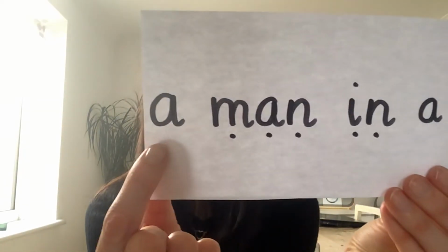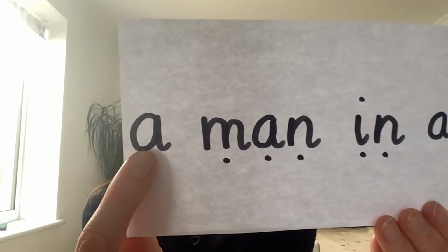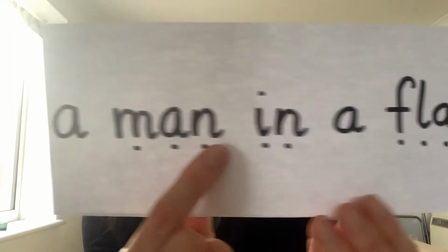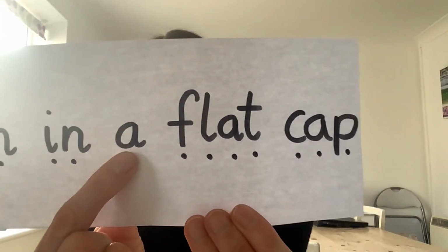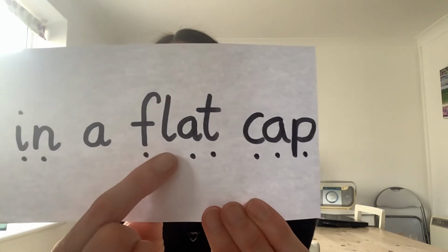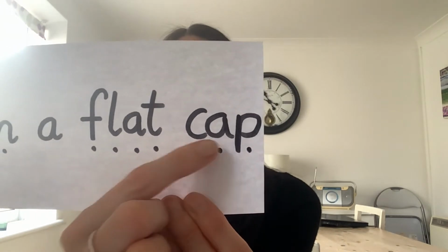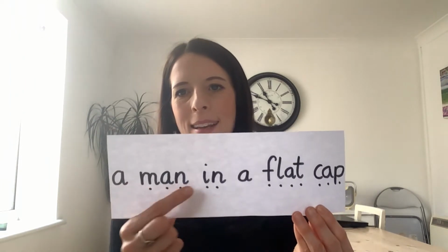Let's have a look. What do we say when we see an a by itself? We say a. M-A-N. Man. I-N. In. A-F-L-A-T. Flat. A, cap, a man in a flat cap. Fred did see a man in a flat cap.